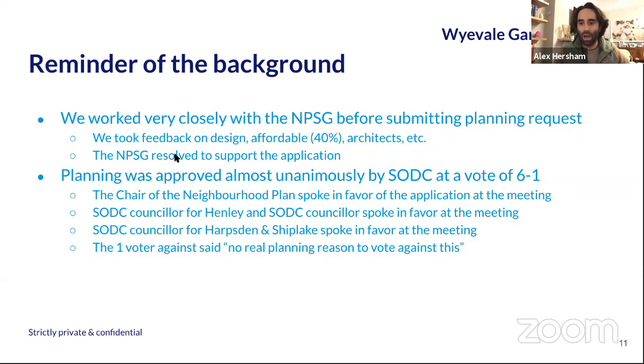And, you know, many of you will know this intimately, but for those who don't, we worked really closely with the neighborhood plan steering group before submitting a planning request. There were various feedback sessions around design, sustainability, access, and obviously the affordable amount, 40%, the architects used. I remember many a coffee with Kester around our architects. The neighborhood plan steering group actually resolved to support the application, and planning was approved almost unanimously by SODC.